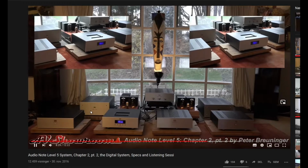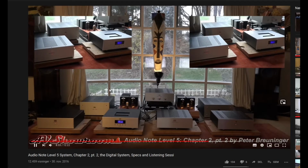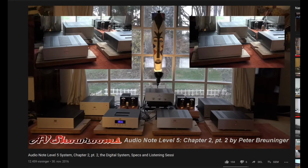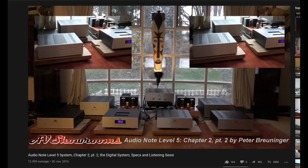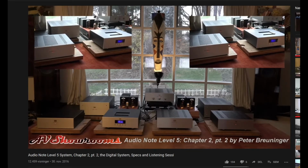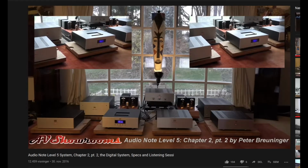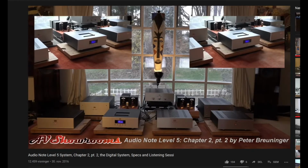I think this DAC alone, with this power box, I don't really know what the price is, but I can't imagine it being less than $200,000 or $300,000. That is the go-to reference DAC, and will probably be that for at least 10 years, maybe 20 or 30 years.